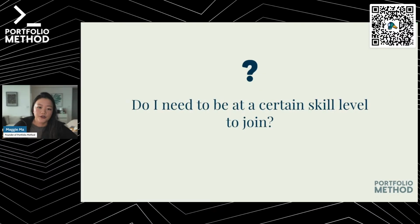Do I need to be at a certain skill level to join? I think this is a super important question. It came up yesterday at the Q&A as well. You don't need to be an expert or have years of professional experience to join the cohort. Most people who have worked with me before are either new grads or people who are switching their careers. But what you do need as a prerequisite is some level of foundational technical skills for the roles that you're targeting. For example, if you're going for data analyst roles, you probably don't need to know Python, but you should know how to work with data in your preferred tools, like Excel, Tableau, SQL. These are some of the things that you should have a foundation on.